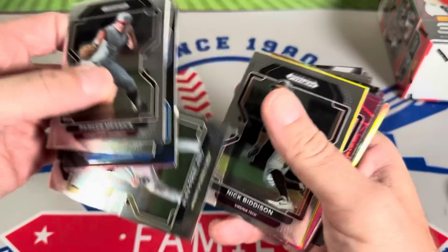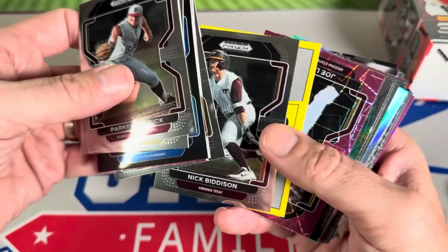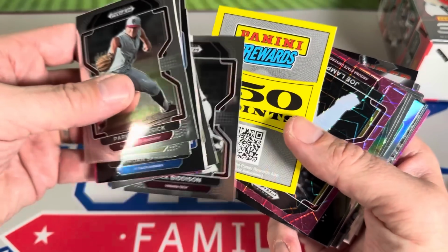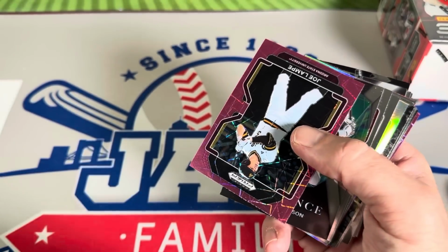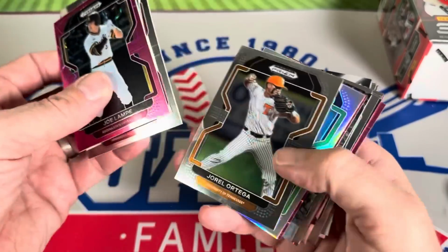Here we go. We've got something coming up. It might be Panini Points, which is just an absolute kick in the teeth. You can see that it is going to be 150 points. You probably can't even get an autograph for that, honestly. Worthless. I hate Panini Points. Everybody hates Panini Points.